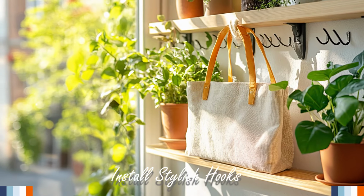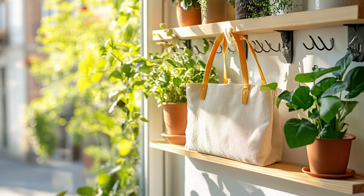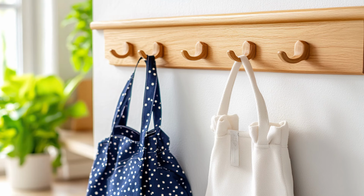Hooks are incredibly practical, but they can also be a stylish addition to your entryway. Look for decorative hooks in materials like brass, wood, or matte black to add a modern touch.